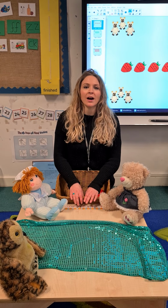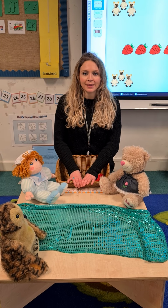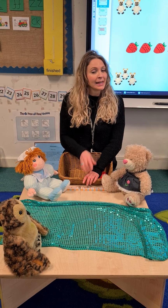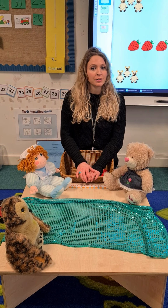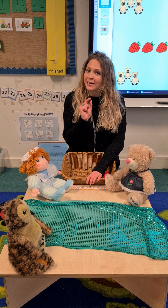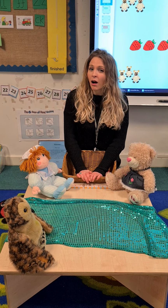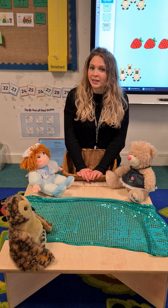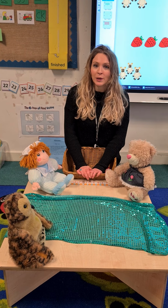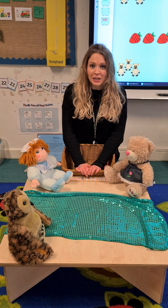Now, this week we are learning about something new in maths. We are learning about something called sharing. Sharing is a word that we have heard before at school, but we haven't actually learnt about sharing in maths. It's a little bit different. Sharing is a little bit like halving, and we were learning about halving last week, weren't we? But when we share, we can share between more than two things or two people. And that's what we're going to be learning about today.